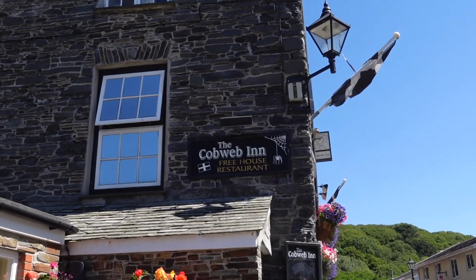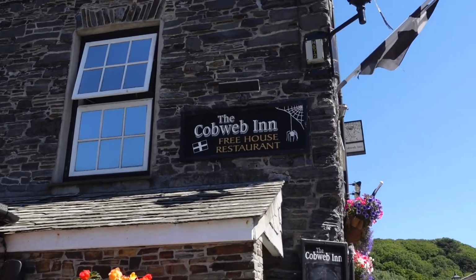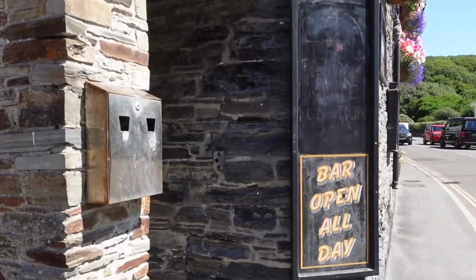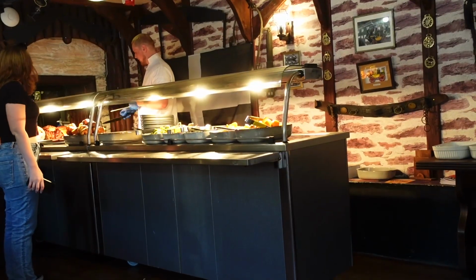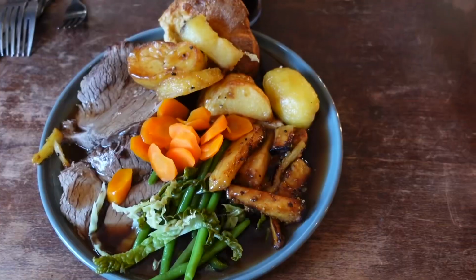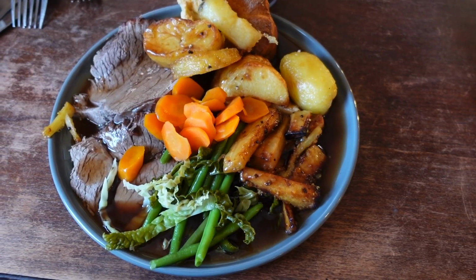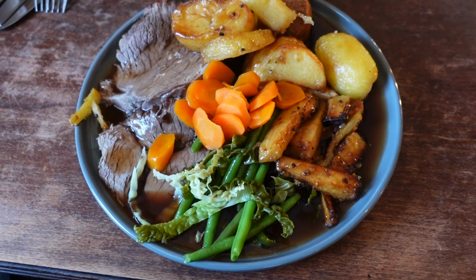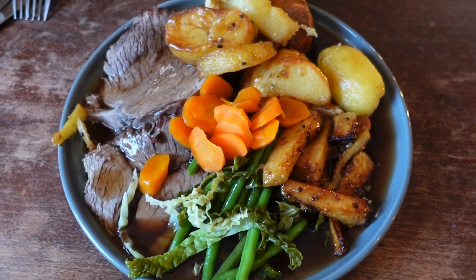Right, we've made it back to the Cobweb Inn. It's 12:30, so our table should be ready. So let's go on in for a carvery. Well, I think we're definitely going to go for a carvery. Oh, look at that. I don't know if it's the right sort of weather for a roast dinner because it's very hot outside, but that is looking delicious.